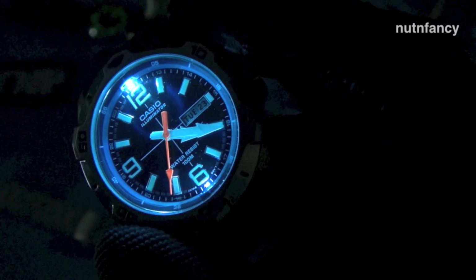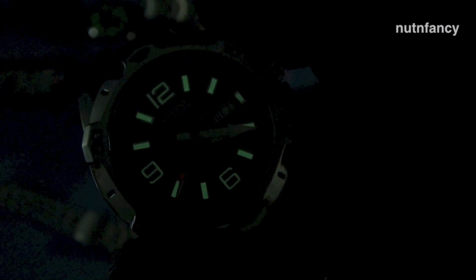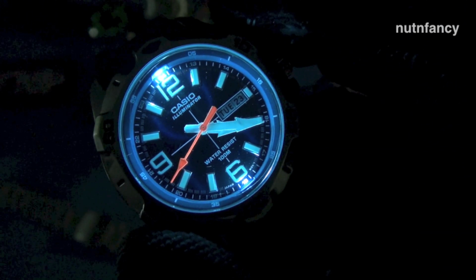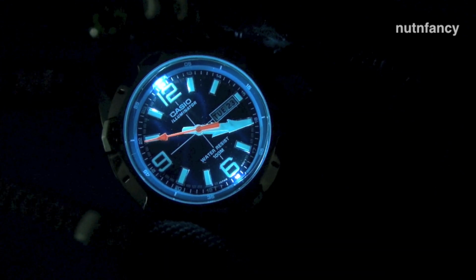I didn't even charge that up yet. That's just like residual illumination. And then you press this, look, on the 1082. Isn't that beautiful? It looks like jewelry when you light it up. I mean, that is just fantastic illumination. Hence the name 1082 Super Illuminator Dive Watch.